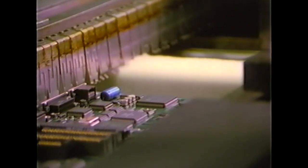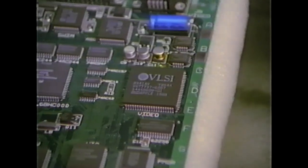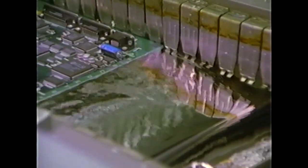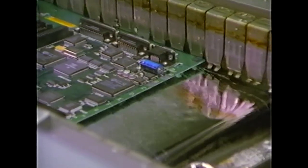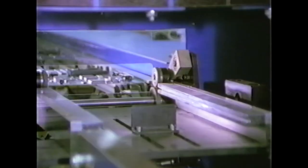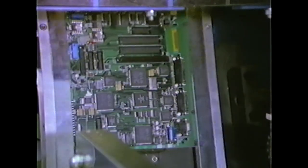Here, the bottom of the board is first coated with solder flux. This substance prepares the surface so that the solder will adhere correctly. Molten solder at 470 degrees contacts the component leads and electrical circuit connections on the bottom of the board. Notice, the hot solder just touches the wire leads. The circuit board assembly is now complete.